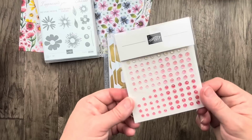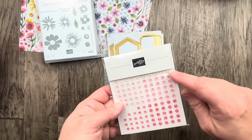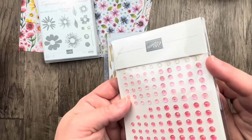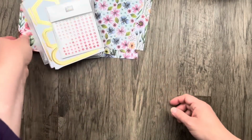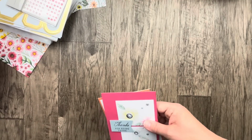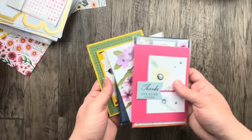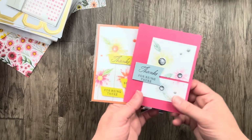And then last but not least, the Strawberry Slush embellishments include some shades of pink and the clear ones, the gold specks in there. So gorgeous. Let me show you some samples before we get started with my project. I pulled out the ones that Mom is going to show so that there's not duplicates, but I still have lots of other cards to share with you.